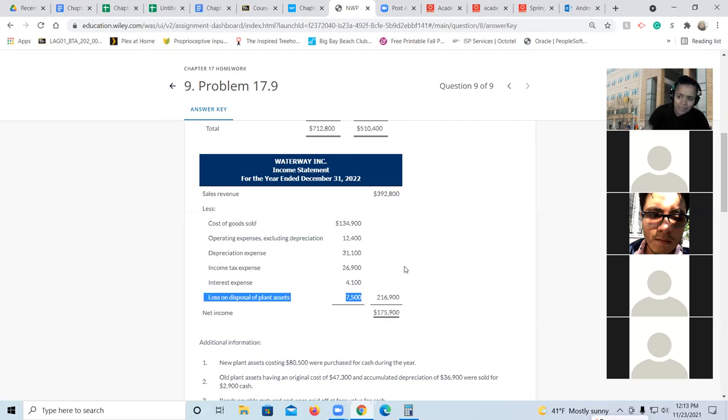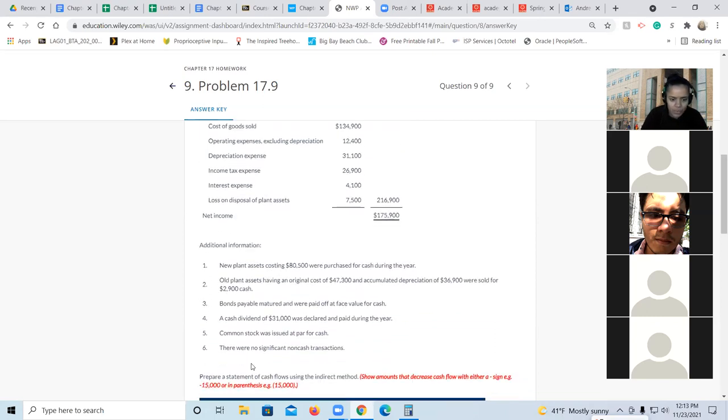Remember, net income plus or minus 3 adjustments, that's it. So don't get confused and think that you have to start changing net income for all these things. You only need to look for non-cash expenses like depreciation expense, add back the loss, and then make your changes for the current assets and current liabilities. Start with 175,900, or whatever your net income number is. And so we go through the additional information to see what's happening.